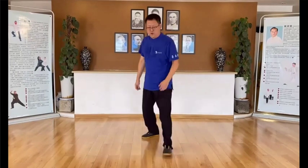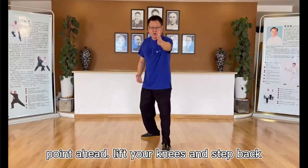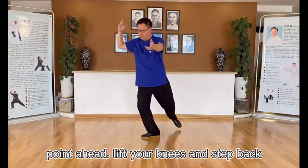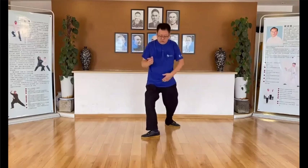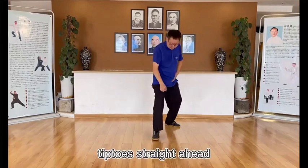Another thing here, when doing this posture, your toes point to hurt. Lift your knees and stir back. Pay attention to the front foot, which is just the back foot. Toes outward. Sit, then gravity back. Tiptoe straight to hurt with the butt turning to the nerve. Finally, form the posture. Take the heel at the axis. Put the tiptoe right. That's all of this movement.